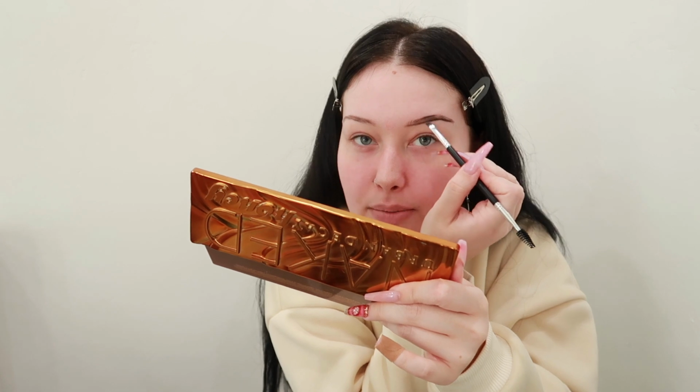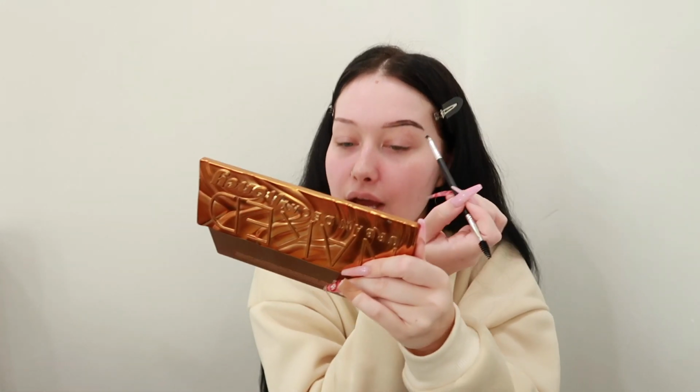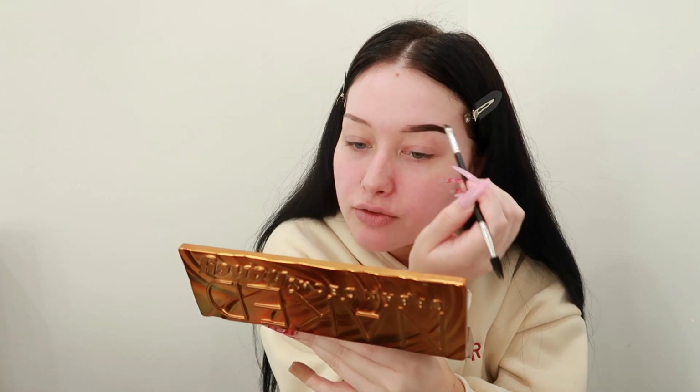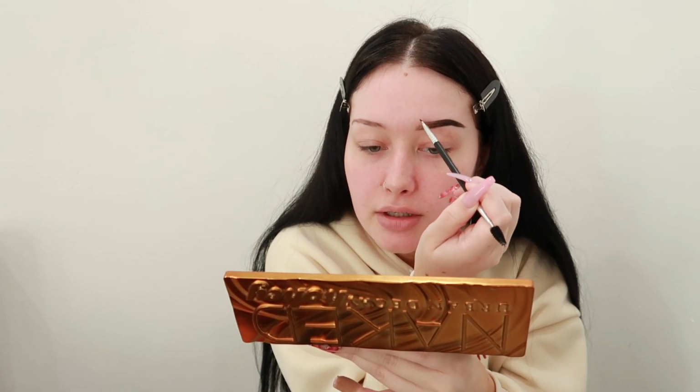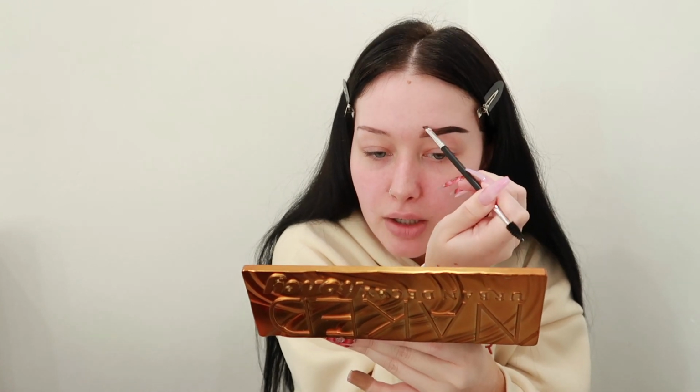So I'm going to be doing the exact same thing. I start at the exact same point that I started down below, which is about right there. And I'm literally just following my natural shape. As you can tell, I'm not drawing on the skin. I'm literally drawing where there is hair. And now it's time to fill it in. I'm just going to fill in my eyebrow, and then right up here I lightly fill it in. Then I go upwards and make small little brow strokes.